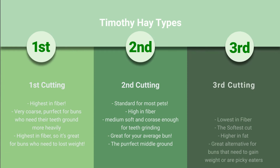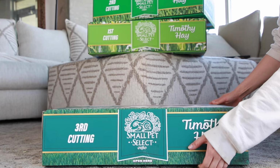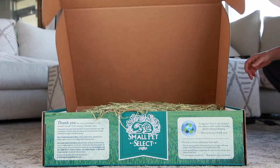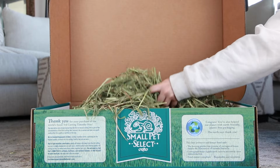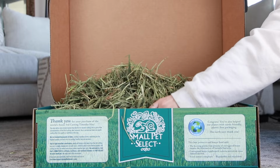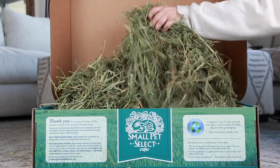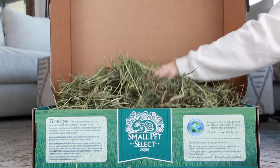Third cutting Timothy hay. So third cutting is the softest type of hay you can get. It has way less stems and much more flowery heads. This might be a really good option for your senior bunny if maybe he doesn't really want to eat hay because it's hard for him to chew. This is a good option because it's soft and it's easier for older rabbits.